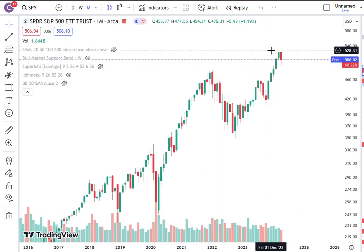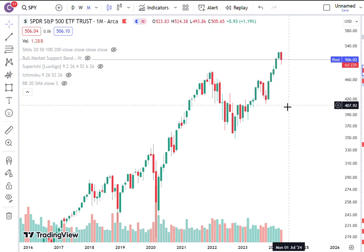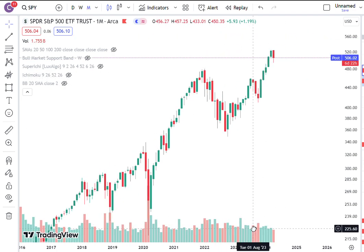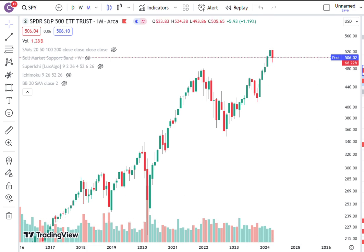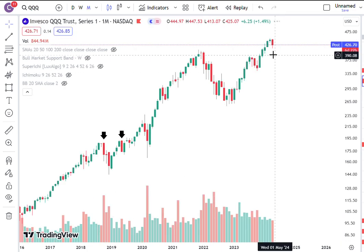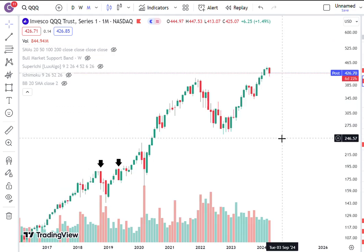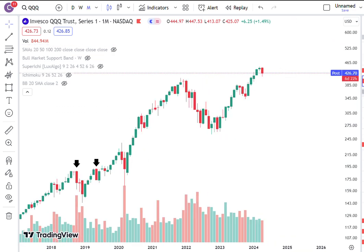A lot of people see this and they just get scared that this is going to happen again, but the volume is not really supporting that. Here you have increasing volume, here you have decreasing volume. So none of this really makes any sense. You only see this bearish engulfing candle and everybody's scared, but again, bearish engulfing candle over here, bearish engulfing candle over here. It doesn't always do what you think it's going to do.